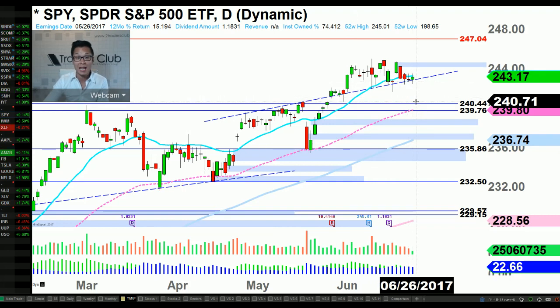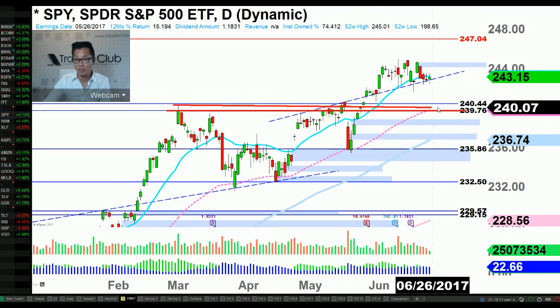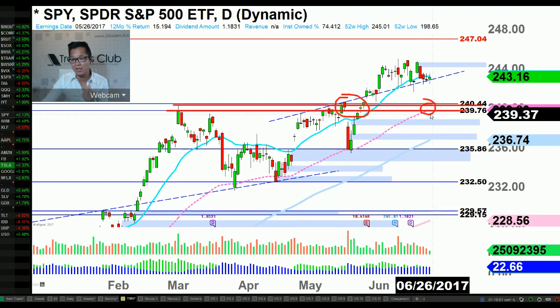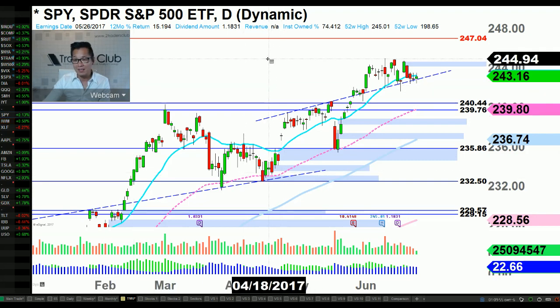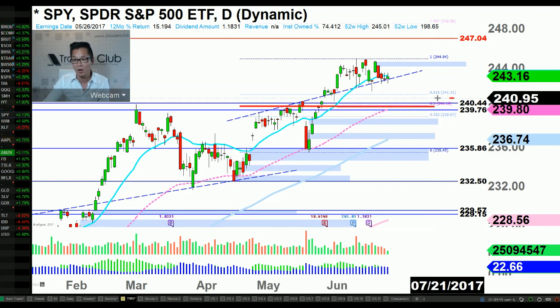So if this thing comes down, well, this is a prior strong support, you see that? This is a prior resistance, now strong support. This was a pivotal level back on May 15. This is a pivotal level back on March 1st. And this is a level precisely where the 50 EMA is residing. In that vicinity, if I threw a little bit of Fibonacci, I'm sure you also see that the 50% retracement is also residing.